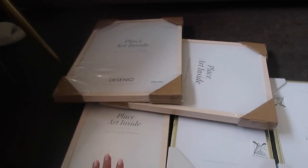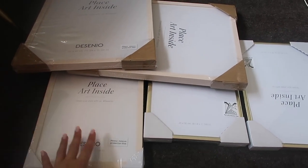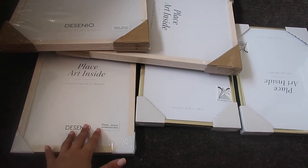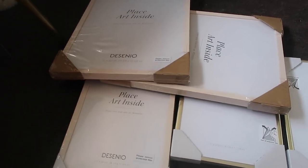I also did pick up two other prints and frames for my niece and my nephew, but I've already given those to them. However, if you click on the link in my description, it'll take you to the landing page where you can see which ones I chose for them. They were so cute, I just had to give them to him straight away. I just couldn't help myself.